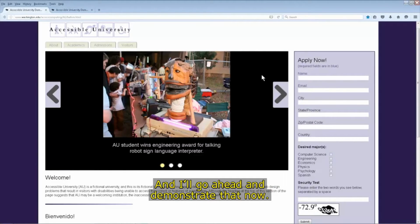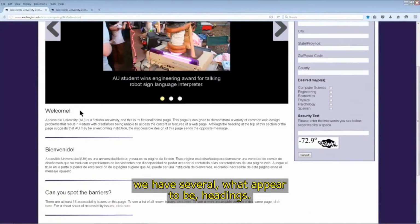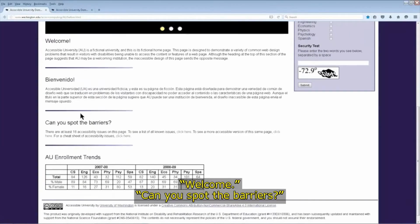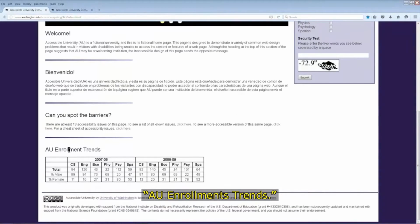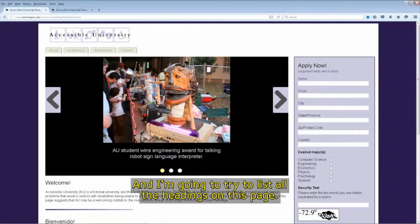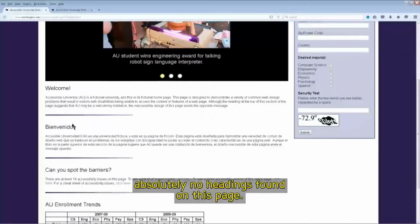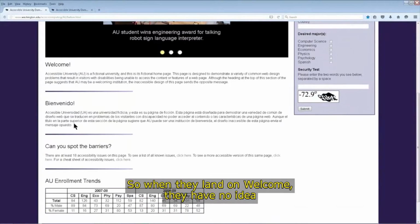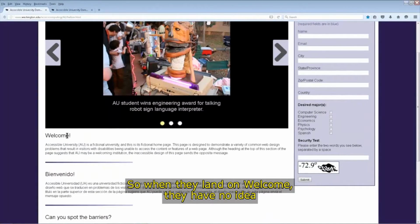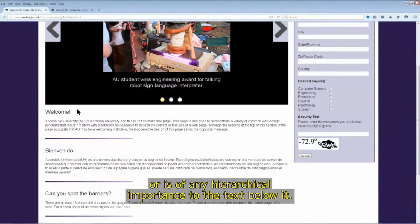And I'll go ahead and demonstrate that now. If we look at this page, we have several what appear to be headings: welcome, can you spot the barriers, AU enrollment trends. They appear to be headings, but they are actually not. And I'm going to try to list all the headings on this page. No headings found. So for a screen reader user, there are absolutely no headings found on this page. So when they land on welcome, they have no idea that it takes precedence or is of any hierarchical importance to the text below it.